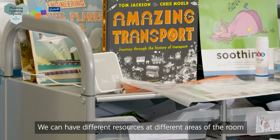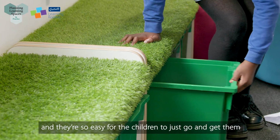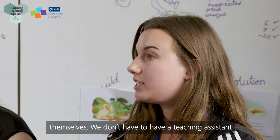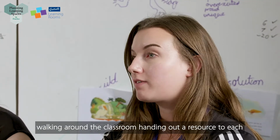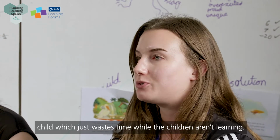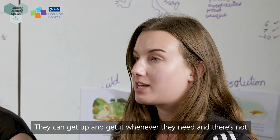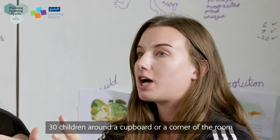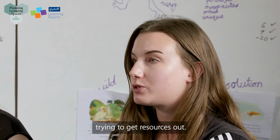We can have different resources at different areas of the room, and they're so easy for the children to just go and get them themselves. You know, we don't have to have a teaching assistant walking around the classroom handing out a resource to each child, which just wastes time while the children aren't learning. You know, they can get up and go and get it whenever they need, and there's not 30 children around a cupboard or a corner of the room trying to get resources out.